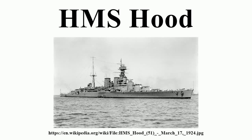The decks were made of high-tensile steel. The forecastle deck ranged from 1.75 to 2 inches in thickness, while the upper deck was 2 inches thick over the magazines and 0.75 inches elsewhere. The main deck was 3 inches thick over the magazines and 1 inch elsewhere, except for the 2-inch thick slope that met the bottom of the main belt.